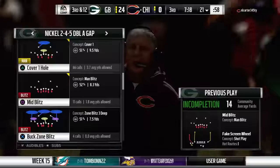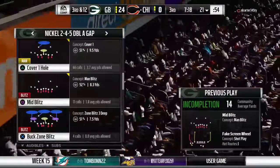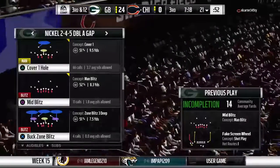You know those guys watched him all week, saw how precise he was, and constructed a defense to try and chip away at that, and thus far they've been successful.